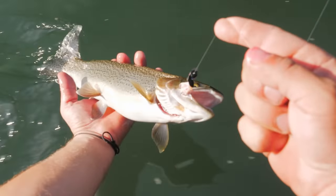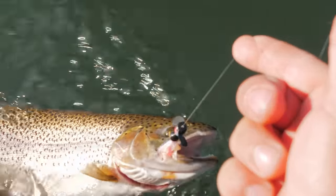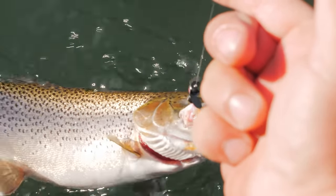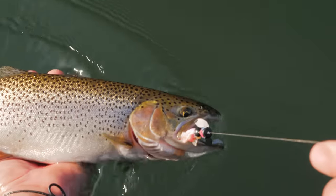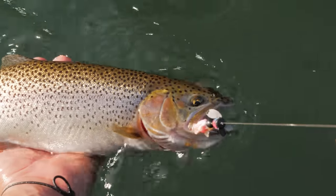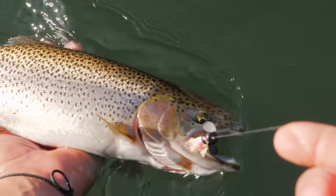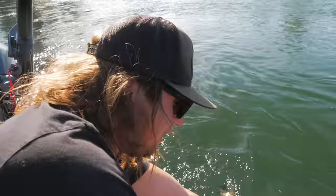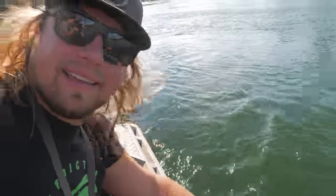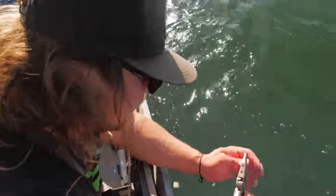You see that little red gill? That's why they call him the cutthroat. But just look at this thing. Wow. What an incredible trout. Probably at least 21, 22 inches long. Unbelievable. But I'm not gonna eat it. So I'm gonna unhook it, let him swim back. And I think this will probably bring us some good karma. Later, bud.